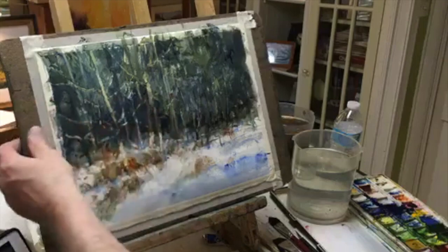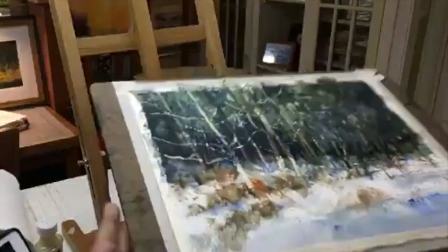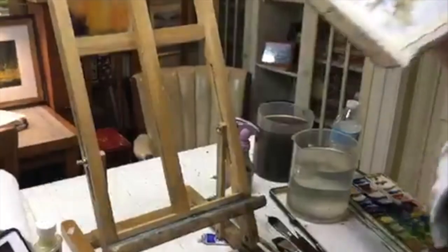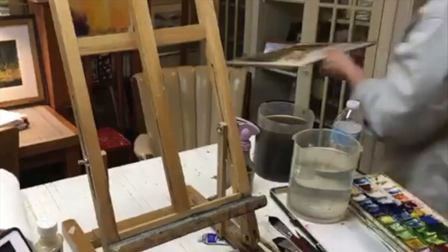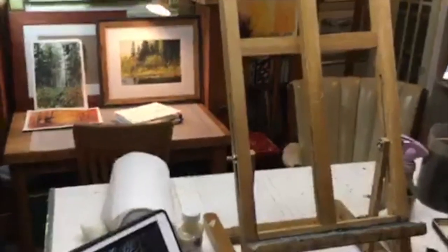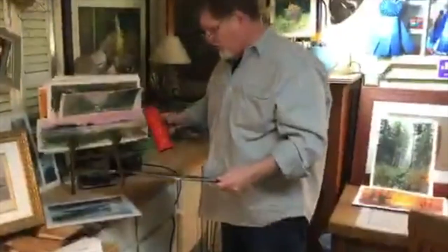I am going to take this to the hairdryer, and I don't use the hairdryer an awful lot in the studio, but now that the water stopped glistening, I want to get this a little bit drier. So if you'll lend me just 20 seconds, I will be right with you. You're going to hear the noise of the hairdryer.